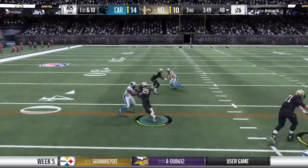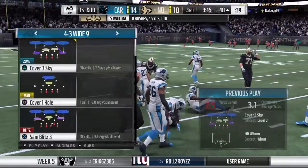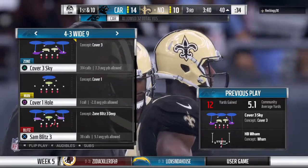Now a handoff here to his running back. And he's able to get this one down to the 40-yard line. Give him 12 yards on that one. It earns him a fresh set of downs.